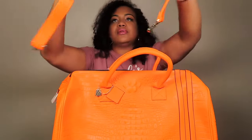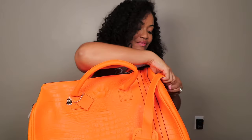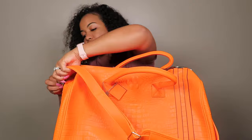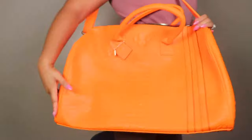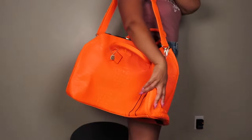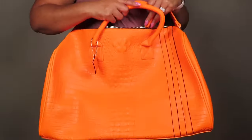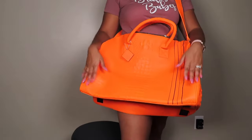We all know nobody trying to carry this thing once it gets full without a shoulder strap. So it does have a shoulder strap and it has cushion here. Oh, this is so beautiful. Oh my gosh. This is so, so beautiful. So this is the bag by my side. If I'm in the airport, it's here. You can have it as a crossbody here. I just love it, y'all. Wow, it's so beautiful. And I'll put the price as well.